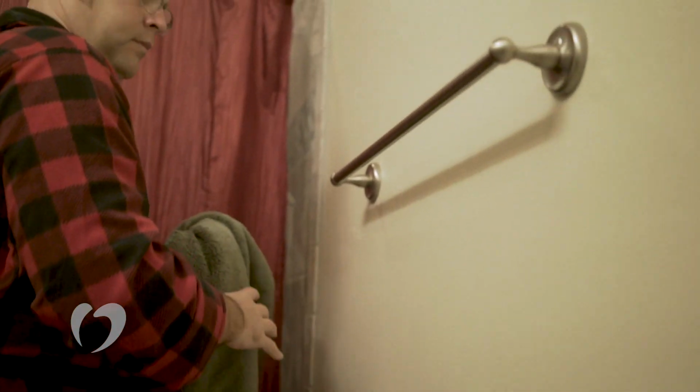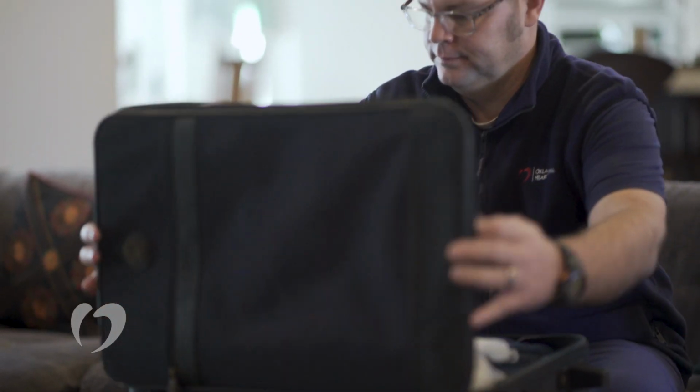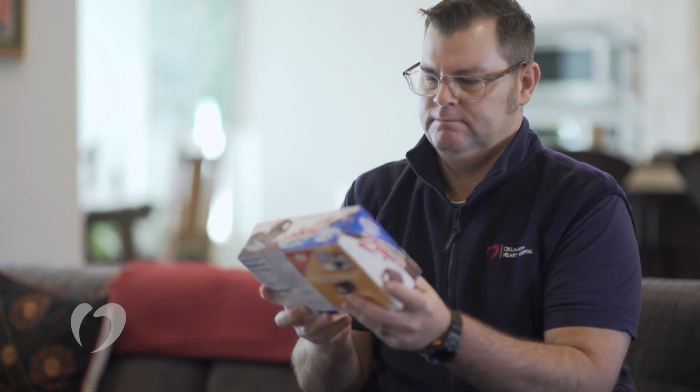Get a clean washcloth and take a shower, not a bath. If you don't have a shower, you may want to get a shower chair for your bathtub. You may also want to consider getting a shower wand for your bathtub. It could be easier than using one cup of water at a time.